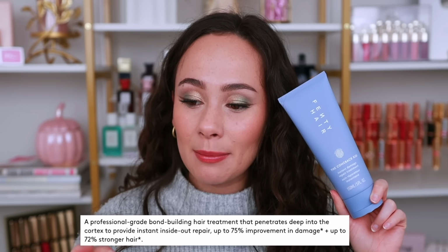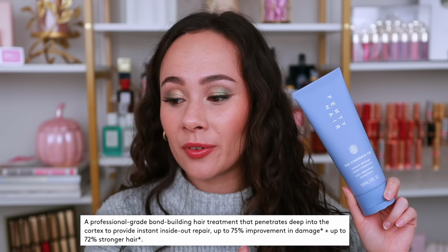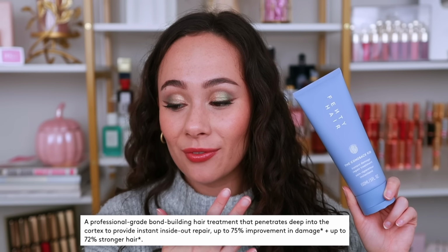So what this is, it's a damage repair bond builder. So it penetrates deep into the cortex to provide inside-out repair, up to 75% improvement in damage and 72% stronger hair. So this is big on damage control, and it's going to smooth, hydrate, and work on those split ends. So for me, I'm holding off on using this for now. I don't really need it too much for now, but I know when I get to the 8 to 12 month mark since my last haircut that this is gonna be what I need to focus on my ends when they get a little crackly and breaky.